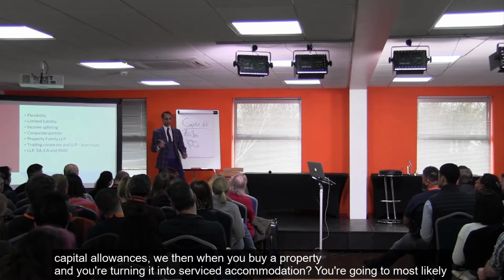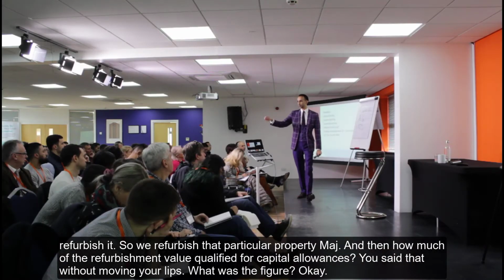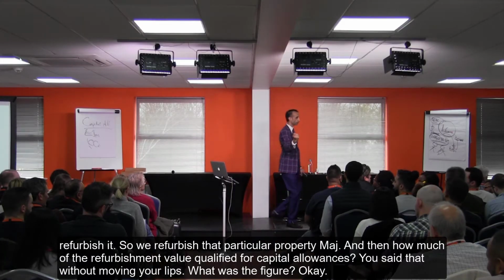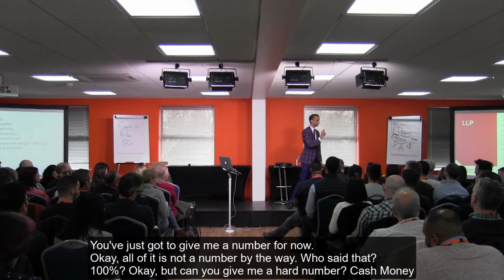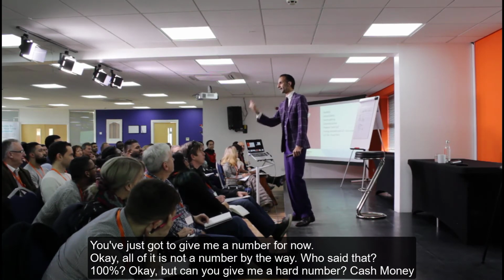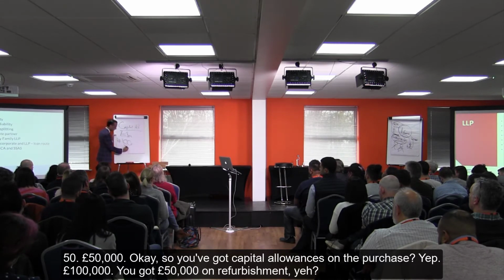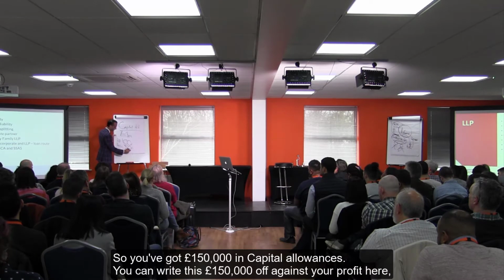When you buy property and you're turning it into service accommodation, you're most likely going to refurbish it. So we refurbish that particular property, and then how much of the refurbishment value qualified for capital allowances? What was the figure? You've just got to give me a number for now. All of it's not a number, by the way. Okay, give me a hard number. Cash, money. 50,000. Okay. So you've got capital allowances on purchase, 100 grand. You've got £50,000 on refurbishment, so you've got 150 grand in capital allowances.